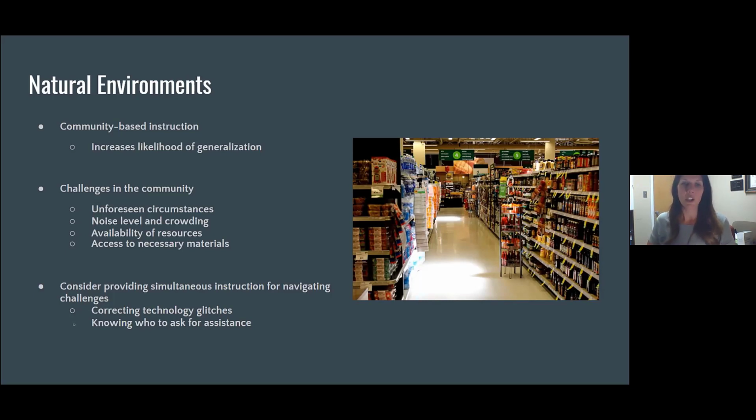Another one is asking or knowing who to ask if they need assistance. So you've done all this really great instruction in the community. The student is able to use this sort of technology independently, but what if something happens to the debit card machine and they don't know what to do? If it's not reading their card or they have to start over, if we've taught them to be independent with this app and purchasing or with this intervention when purchasing, but we haven't taught them, okay, if it doesn't work, you need to find someone in a blue vest, then they're just going to stand there.